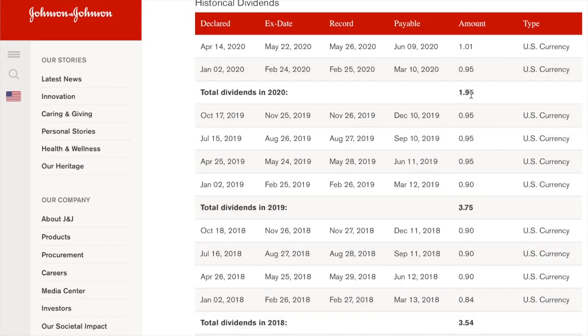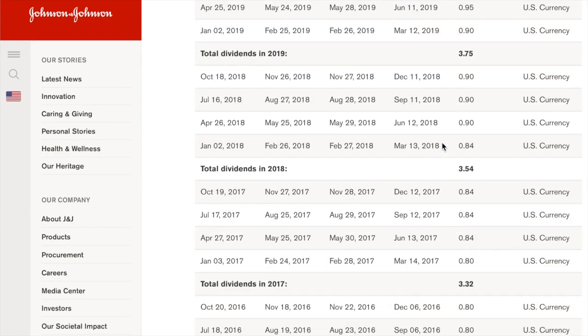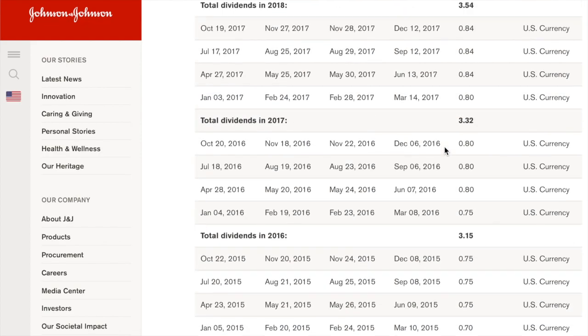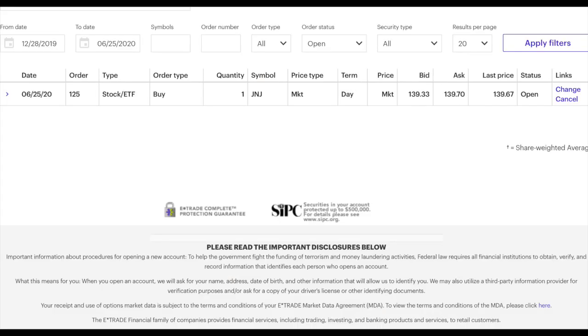So that just shows you the proof in the stock, just how strong the balance sheet and stuff like that is. And I really enjoy this company, and that's why I decided to buy this stock. If you guys consider buying this stock, I really advise it. So I decided to buy one share of Johnson & Johnson for this week.